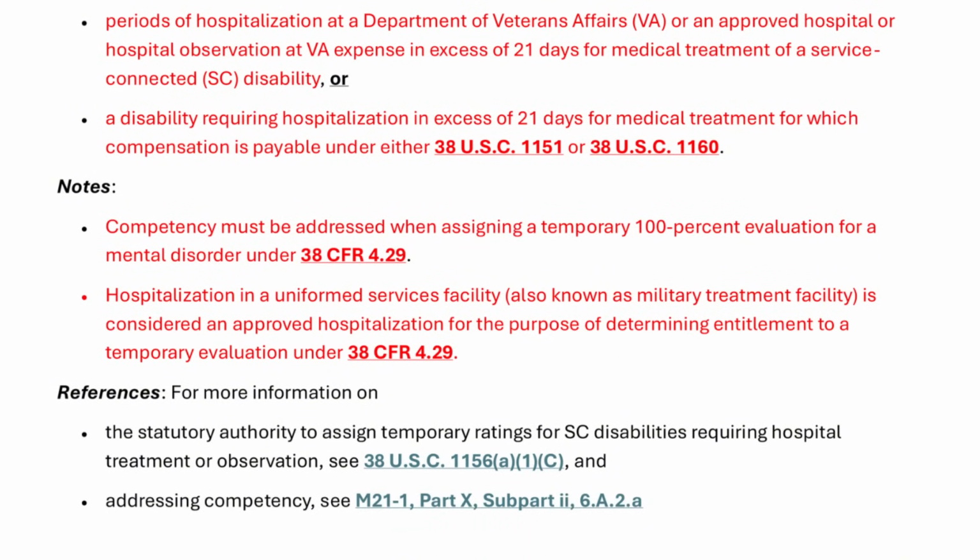In the notes section, competency must be addressed when assigning a temporary 100% evaluation for a mental disorder under 38 CFR 4.29. So what does that mean? If you look at, I want to say it's the last page on the mental health DBQ, and ask the question, can the veteran manage their financial affairs? If it's yes, it's good to go, okay? So they're not going to propose incompetency. If it's no, then they have to do what is called a proposal of incompetency, all right?